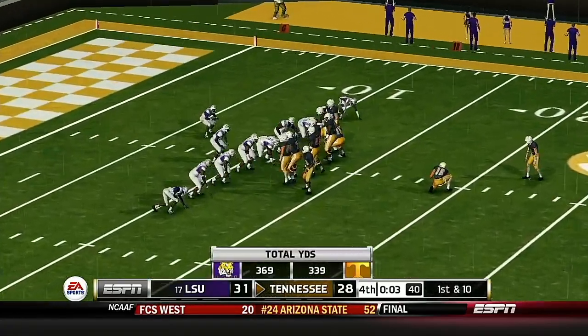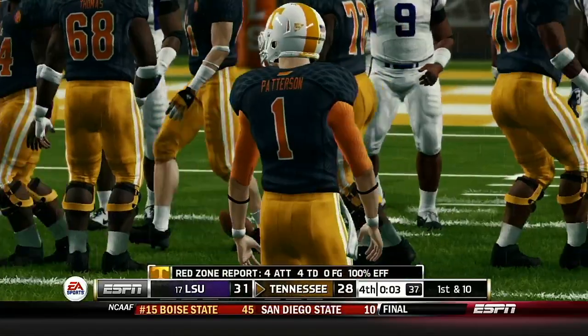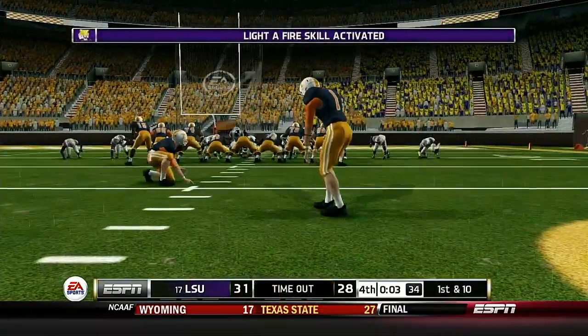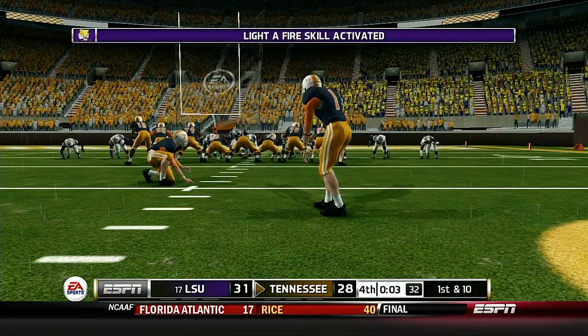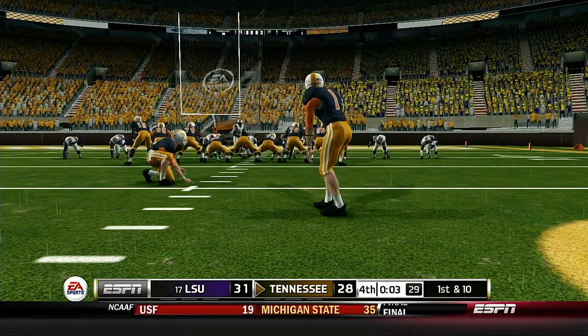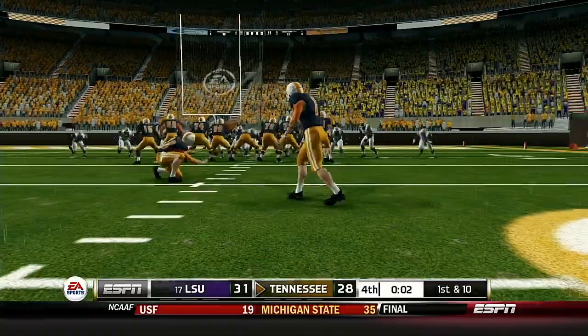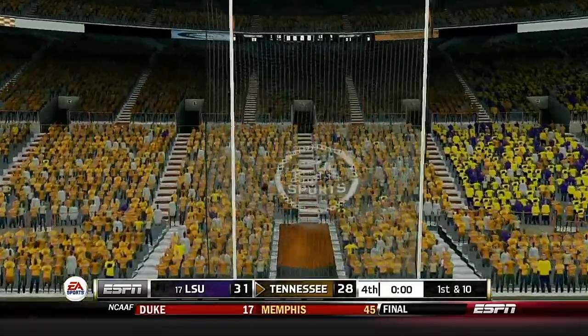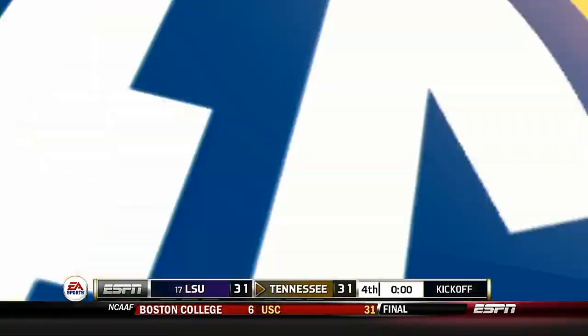Big kick here. This would bring it to overtime. A miss, and this game's over. Just to get him to think a little more about it, they're going to call a timeout. The kick is away. He got it. We're going to overtime.